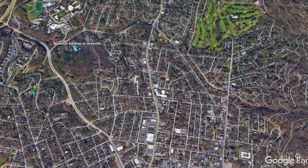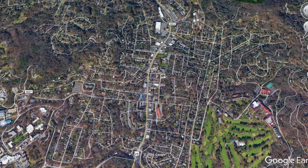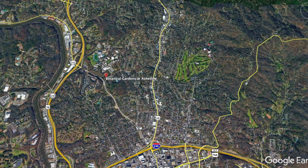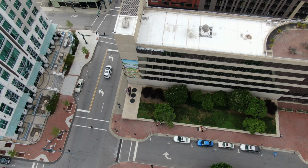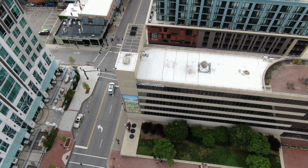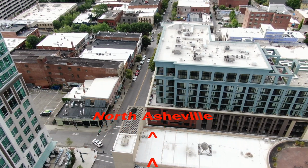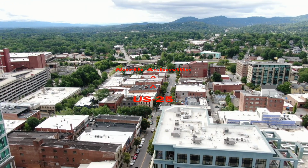So Merman Avenue, that runs on the eastern border of Five Points, is basically the main artery of all of North Asheville. If you go from downtown, from Pack Square, and take Broadway, I think, but it's US 25, and you keep going, it's going to take you all the way through North Asheville. In fact, it's going to take you all the way to Woodfin and then Weaverville if you keep going, but we're just going to stay here in North Asheville.